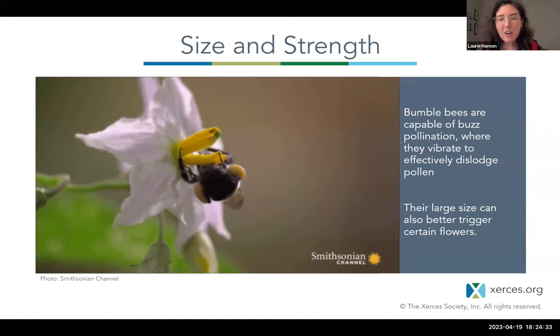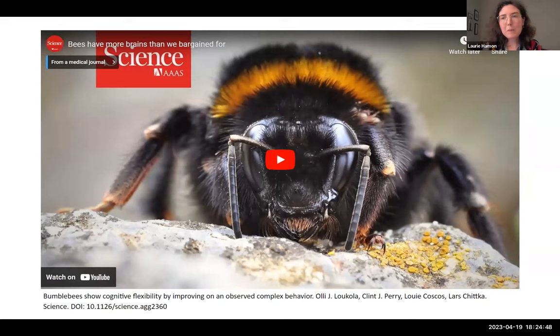Also, their large size means they can just physically better trigger certain flowers and even pry apart certain flowers, which makes them essential for certain plant species. Another interesting thing about bees is that we know that they have very good memories and are capable of learning and storing a lot of information about their environment and learning from each other.